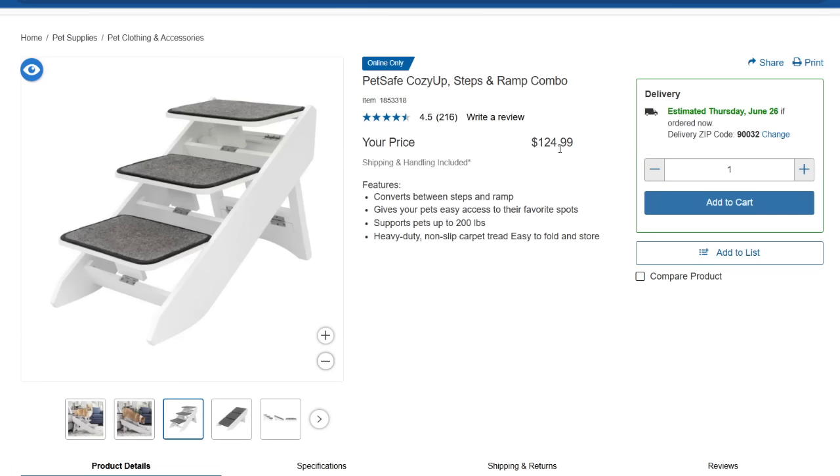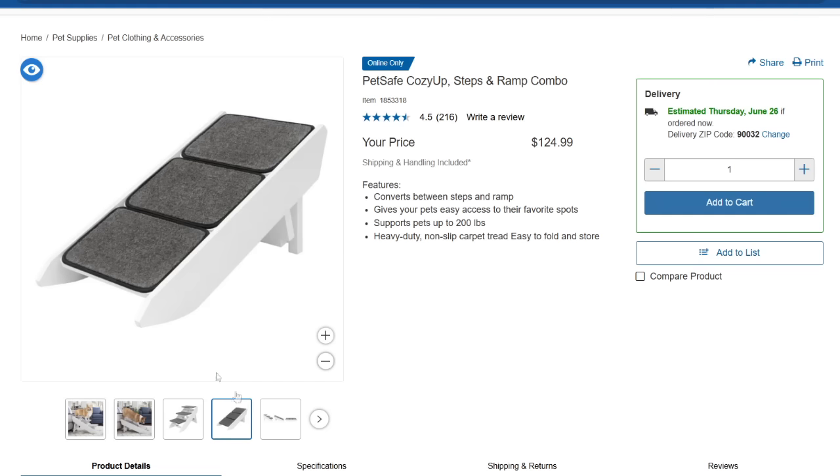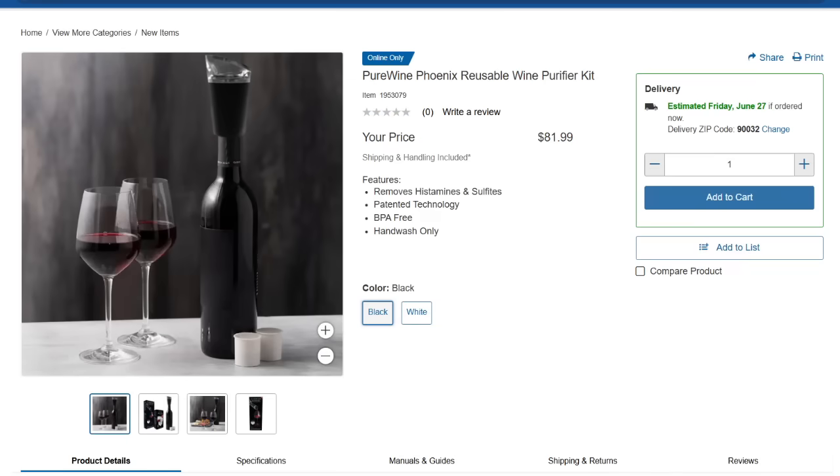Of course, the price kind of reflects that too, $125. But it has great reviews, and I love that you can do steps, or you can choose the ramp instead, depending on your furry friend and their needs.